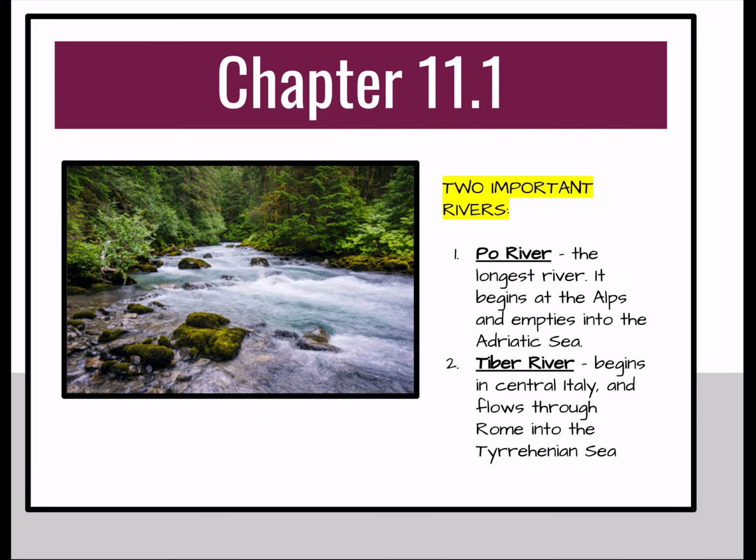Next, we have 2 rivers. The first river is the Po River, and it's the longest river. It begins at the Alp Mountains, which is kind of towards the top of Italy, and runs all the way down to the Adriatic Sea. If you guys remember back to our map, the Adriatic Sea was to the right of Italy.